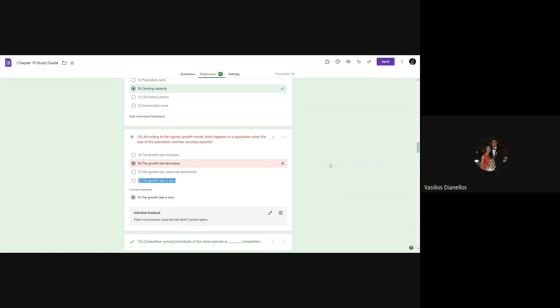So when a population hits carrying capacity, according to the logistic growth model anyway, the growth rate is 0. And for the exam, that's what you need to know. But of course, because I'm not trying to teach you an exam, I'm trying to teach you biology, it is worth noting that it doesn't usually go exactly like that. It usually fluctuates up and down above and below 0 growth rate. But anyway, any questions about number 14? No. All right.